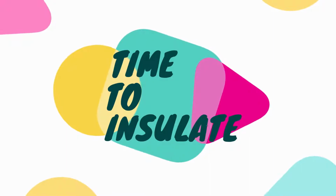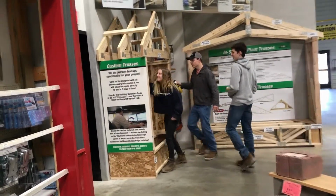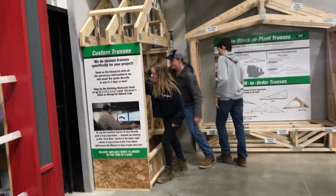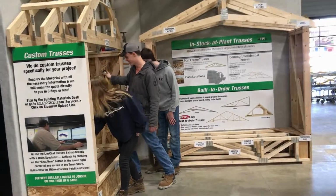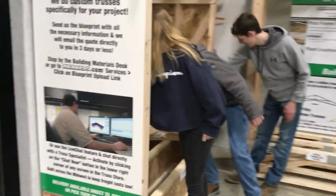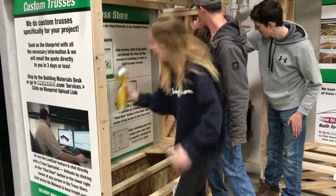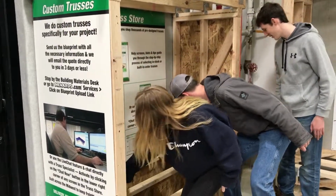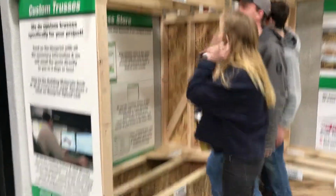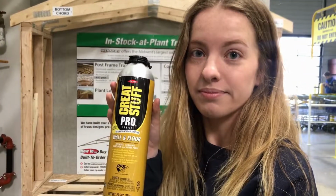Now it's time to insulate. Spray foam. For pros.